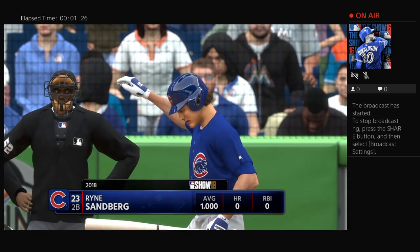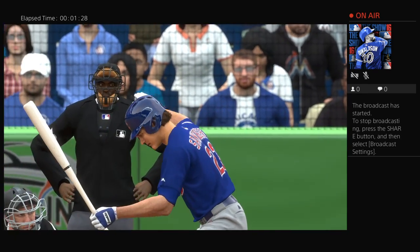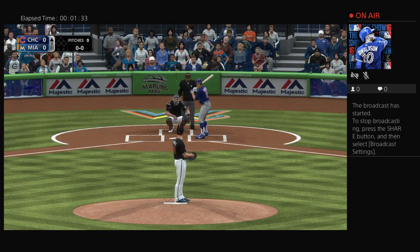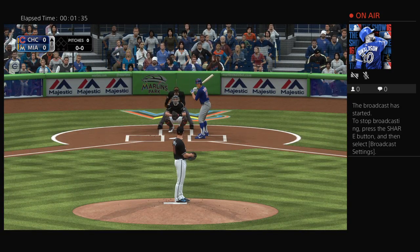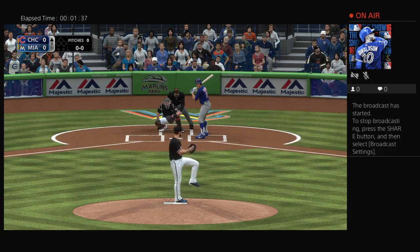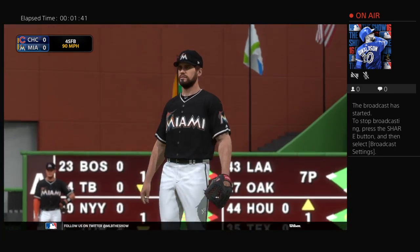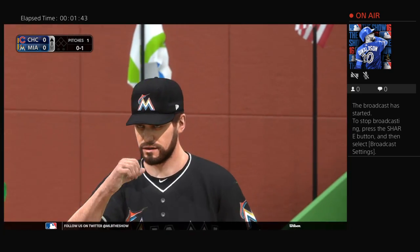Coming to the plate now, Ryne Sandberg. And we are set for baseball here this evening. Ryne Sandberg. First pitch of the at-bat. Second of 4 here on a Friday night as the game's first pitch is taken for strike 1.